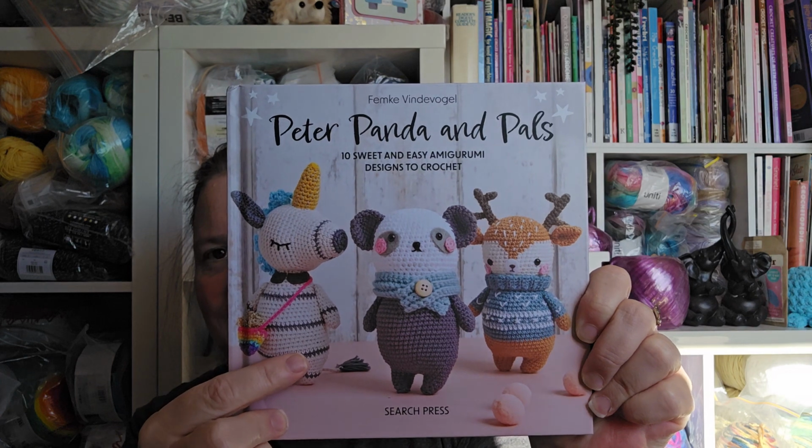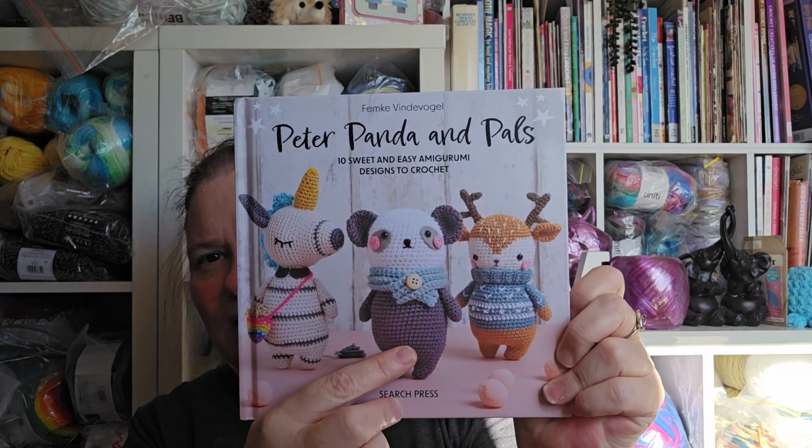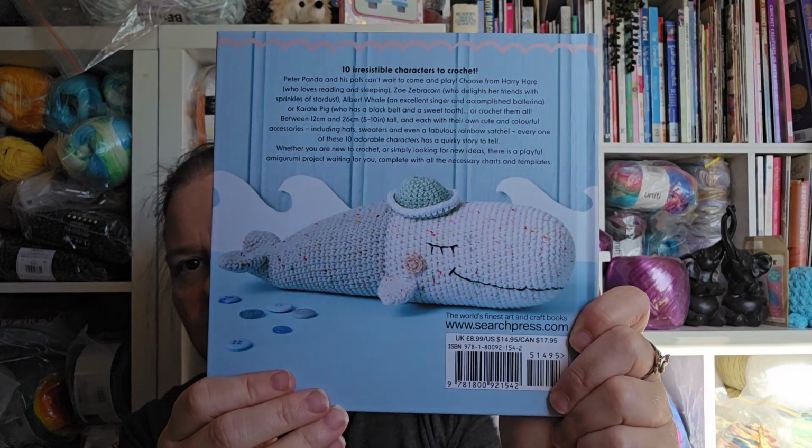I love that zebra corn. And the panda, and deer. And look at this whale. Isn't he cute? There's 10 patterns in this book, and they look fairly simple, a lot of them. I do like this polar bear. Iggy the polar bear, with his poncho-y thing on.